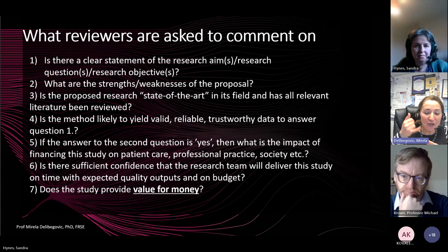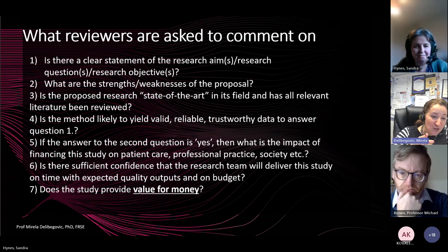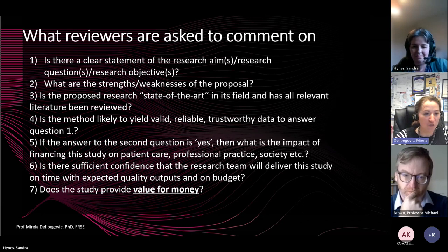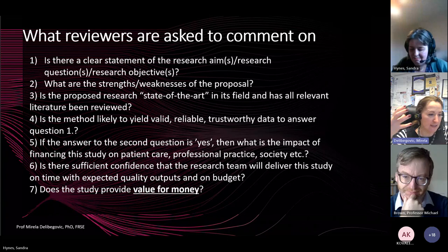And then of course, can you do it in the time? So are you too ambitious? Are you not ambitious enough for 3 years or 5 years? And can you actually deliver it for that money? There's no point promising that you're going to find a new cure for prostate cancer if you're actually asking for £200,000 and a 3 year budget. It's not going to happen. So you've got to be realistic about that.